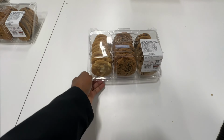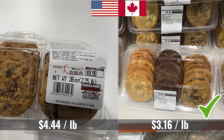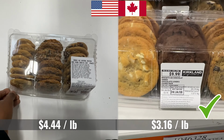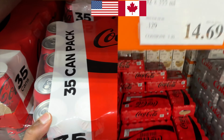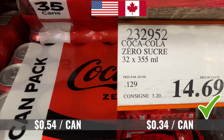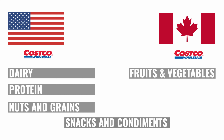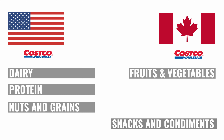Kirkland branded cookies were priced at $3.16 per pound in Canada versus $4.44 per pound in the United States. And last but not least, Coca-Cola Zero Sugar was priced at 34 cents per can in Canada versus 54 cents per can in the United States. So clearly, when it comes to snacking or simply amplifying the flavor of your food, Costco Canada would seem to be the cheaper alternative. So this would leave Costco USA with 3 cheaper categories versus 2 categories for Costco Canada.